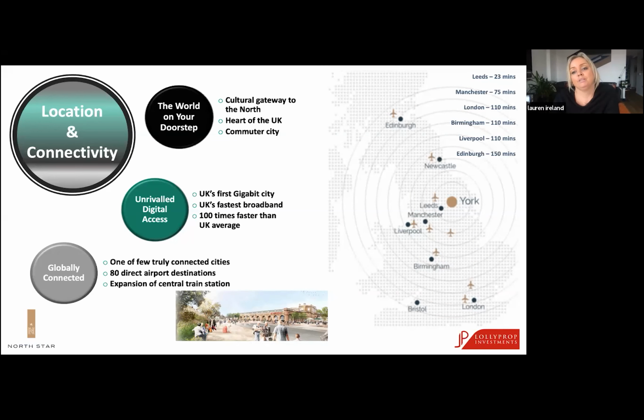It's equidistant between Edinburgh and London, so that's only an hour and 45 minutes on a direct train from London. So you see a lot more people these days commuting for 1 or 2 days a week, but living somewhere beautiful like York. In terms of connectivity, this is quite an important thing, I think probably more so in the last few years. How quickly do we connect to the outside world?